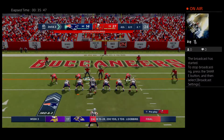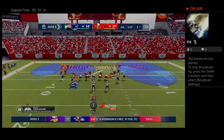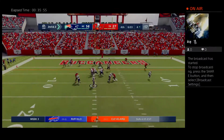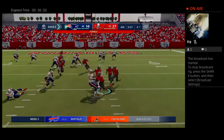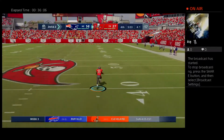Just 1 for 5 to this point. This time they face a 3rd and 2. 3rd down. From the gun, here's Goff. Nowhere to go here. He lost the football. And it's picked up by the Buccaneers.